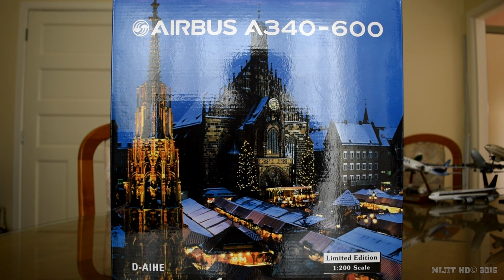scale by Phoenix. So they've also done this with 1 to 200 scale, and if you want to know what aircraft this is, you can probably tell by the title of the video anyway. It's a Lufthansa A340-600, and it's by Eagle on a 1 to 200 scale.